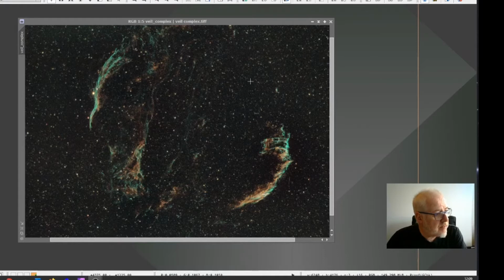Secondly, the field of view given by the Sharpstar 61, the 0.8 focal reducer, and the ASI 2600 MC Pro. Again, it's exactly as we predicted in Stellarium. Look at that field of view. We've caught pretty much most of the Veil Nebula complex. There's the Eastern Veil here, there's Witch's Broom, there's Pickering's Triangle, there's other bits of the structure in here.